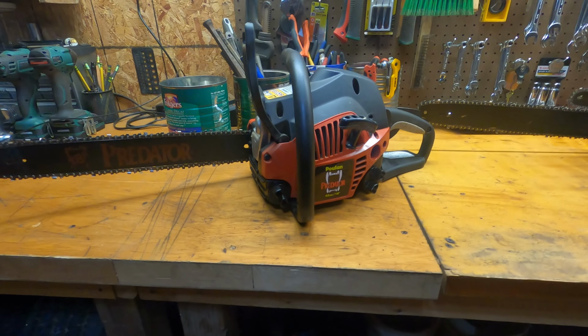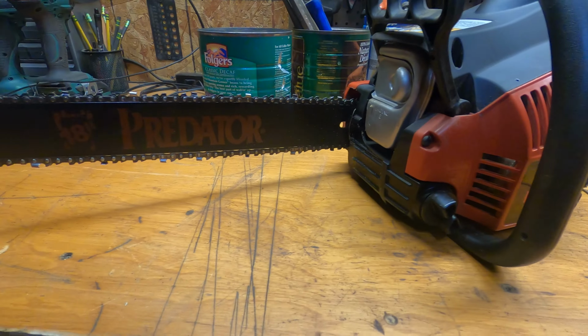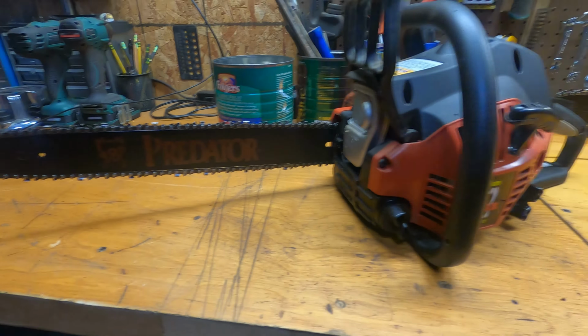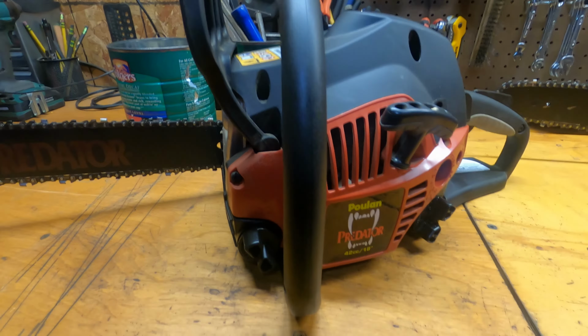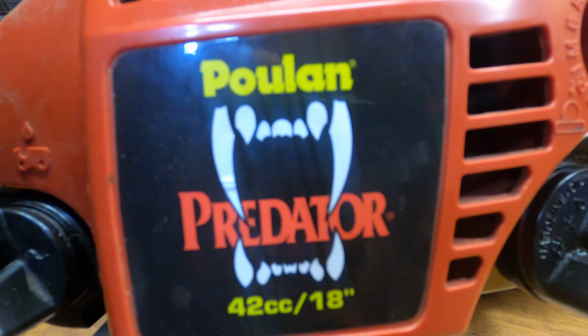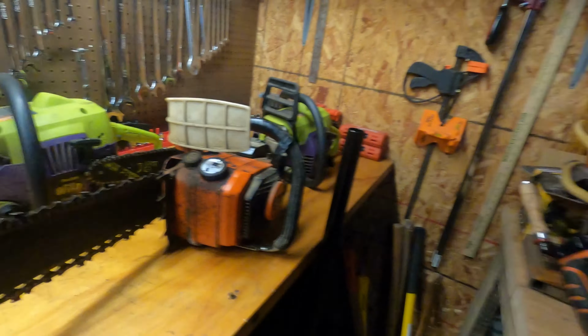So I went and bought this used Poulan Predator chainsaw. I've seen these before and I've always wanted one, just because I kind of like Poulan chainsaws. That's pretty much all I have. And I just thought the name was kind of cool, the theme Predator with the teeth on there. And then you got the Poulan Wild Thing, and then I have a Poulan Wood Shark back there.